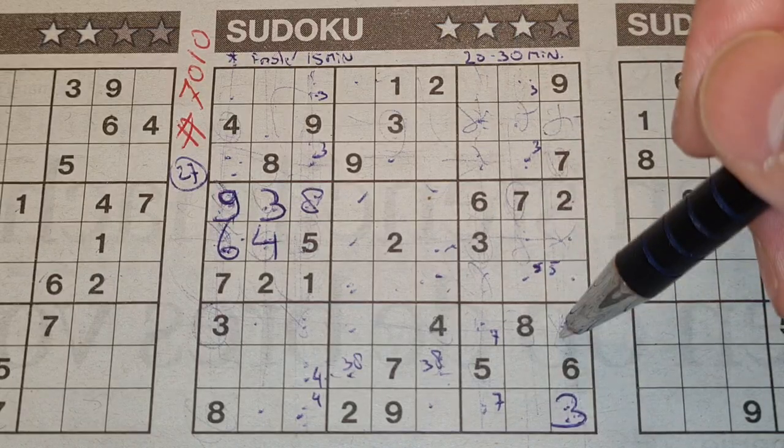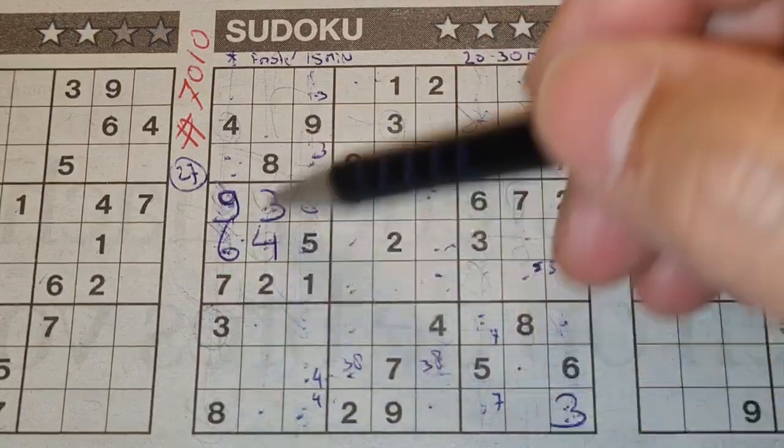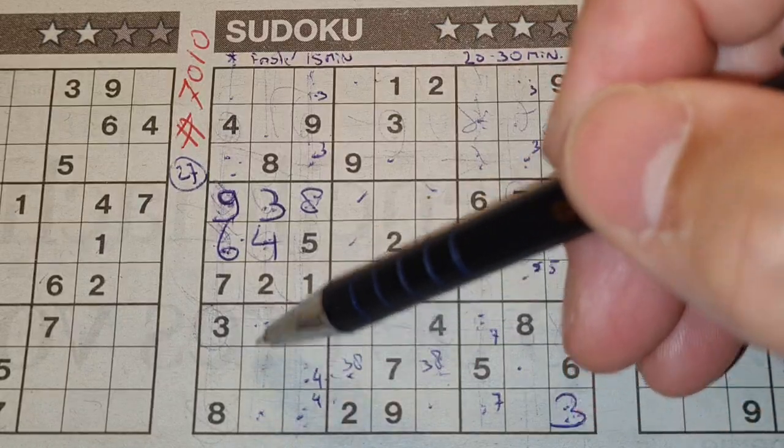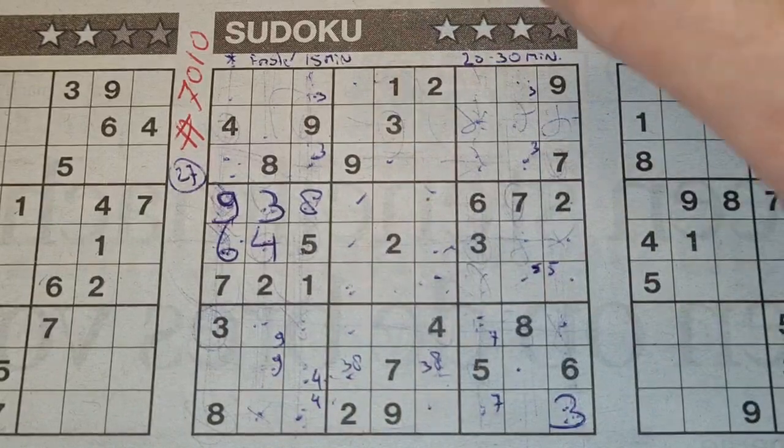Well. 9. 9 in this column, 9 in the third column, so in the column between, only 3 places left for the 9, should be here or there. We see a 9 in this row, no 9 there, so the 9 could be here, could be there.